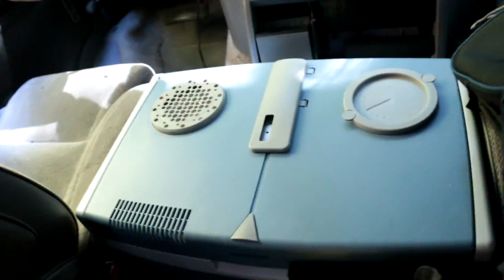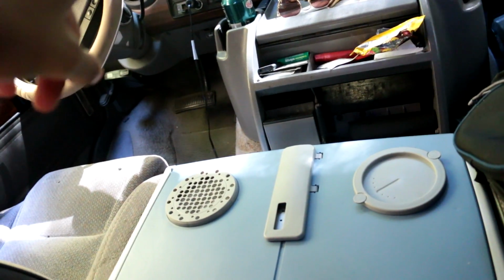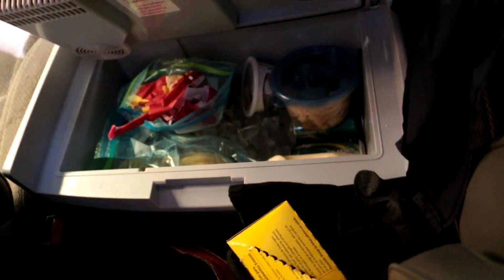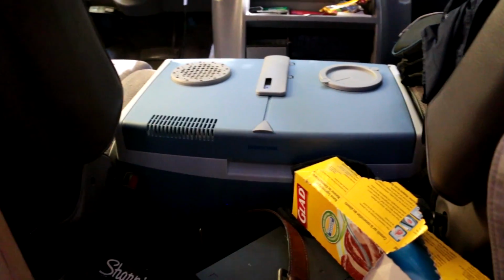And then we have the cooler. It's a powered cooler, so when I'm driving I can plug it in to the cigarette lighter there, and then it charges it, as well as it can plug into my solar panel setup when I have enough sun. So it holds 55 cans, I believe, which has done me justice. Would I go bigger? If I had the space, I would have.